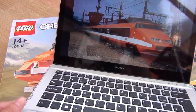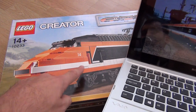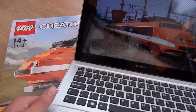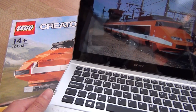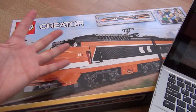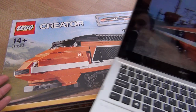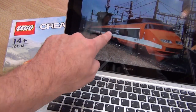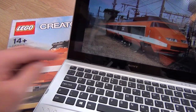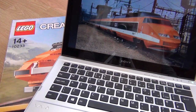Yes, you can clearly see the resemblance between the two. I mean, look, they've even got the white stripe and the black down the side. Look at that. It is so the TGV. I think that's where it should have really said TGV, but they didn't or couldn't for various licensing reasons or whatever, I'm not too sure. But as you can see on the proper thing here, it says TGV. Even the grey at the bottom there, it is undoubtedly the French TGV.